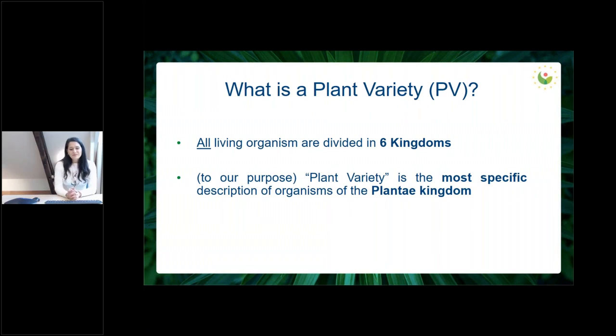Okay, so to start talking about community plant variety, we have to understand what a variety is. I won't say our definition, because you may think that is the definition of the CPVO, so I'll say my definition: a plant variety is the most specific description of an organism in the kingdom of plants. I could have used Article 5 of our basic regulation, but it's a long paragraph, and for lawyers, even, it's really technical. So you can go with this definition, it's just the most specific description we can give to a plant.